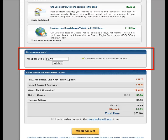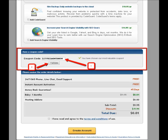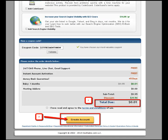Now, here's the meat and potatoes on how to get the hosting for free for 1 month at least. Just scroll down in the same screen and go to the Have a Coupon Code section. As you can see here, I put a red rectangle around it, and you're just gonna follow these simple two steps. First, put the coupon Get Free Month Now, all capital letters. You can find this coupon below this video. You can just copy and paste, or just type Get Free Month Now, all capitals, and then step number two, just click on Validate.